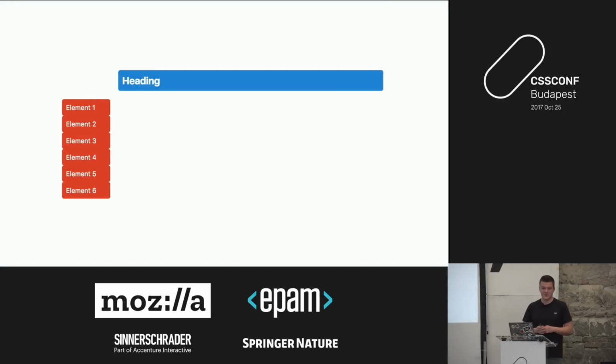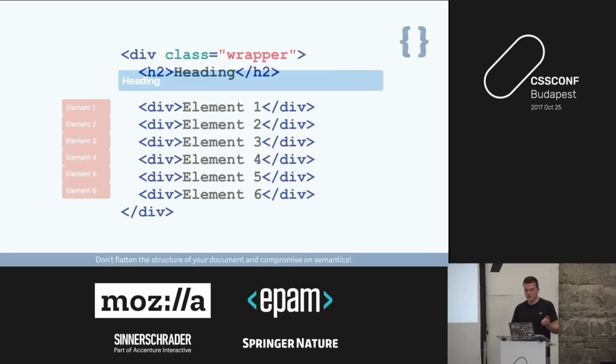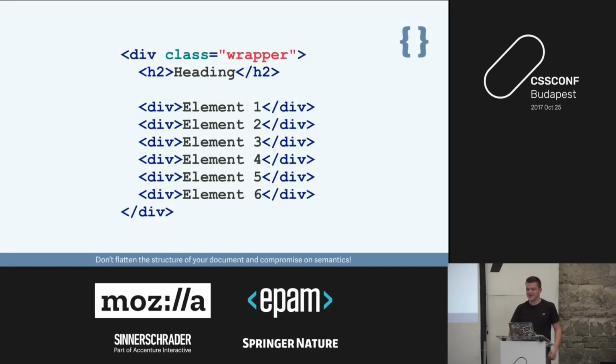And this is what we get, of course, because only direct child items of a grid container are laid out in a grid. And the direct child items are the H2 and the unordered list. The worst thing you can do is to remove the unordered list and transform all the list items to divs. You should not compromise on semantics for design or dev experience reasons. Don't do that, please.